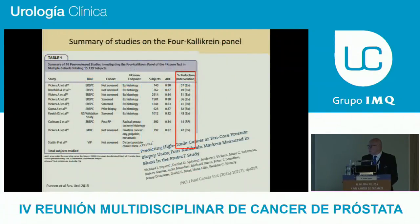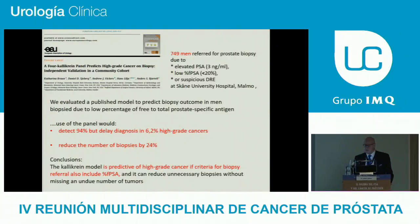So this is a list of studies thus far on the 4-kallikrein panel, and one of them is a prospective study. So there are a lot of indications, and we can also perhaps talk about evidence that this test may save biopsies. Where I work in Malmö, we have been using percent free PSA for many years because Hans Lilja was working there and developed the test. So we have looked at not only total PSA but also percent free PSA when we decide whether to biopsy the patient.